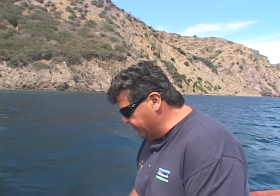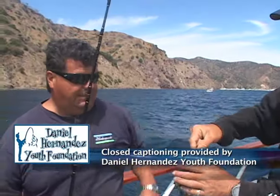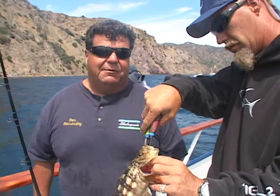I just hooked my first fish of the day. Here we go. Nice little calico. So this is what we're going to be doing today. We're going to be fishing along the island here, throwing live baits, looking for calico bass, maybe even yellowtail too. You never know what to expect.